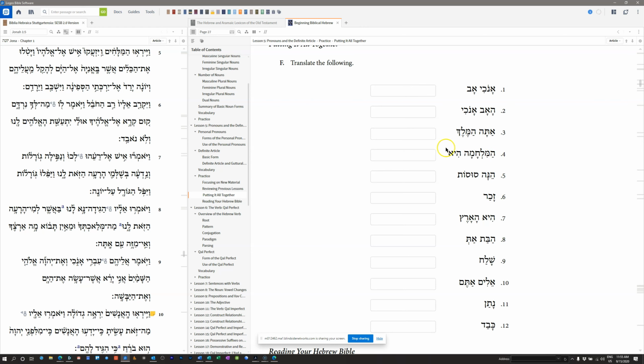'she is the battle.' Okay, well that doesn't make any sense. That's because here we've got the third person pronoun. It is a battle. It is the war. In English, 'it is the battle' or 'it is the war.' The reason why it's feminine is because milchama is feminine. All right, so that's why we use a gendered pronoun here.